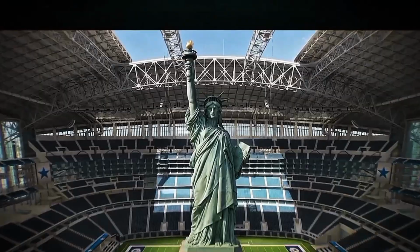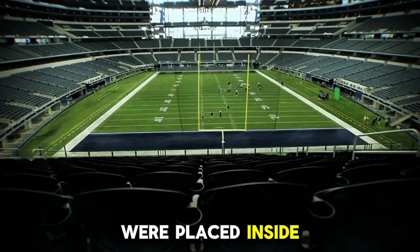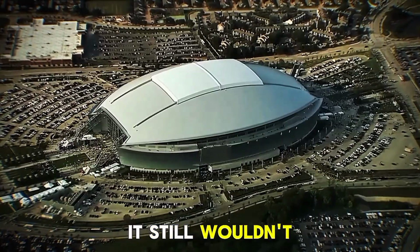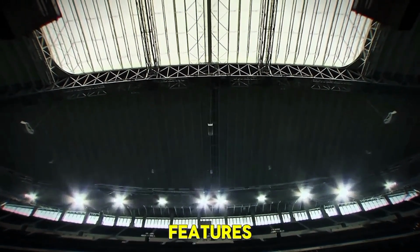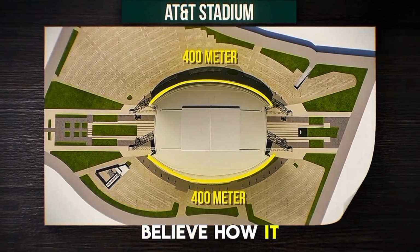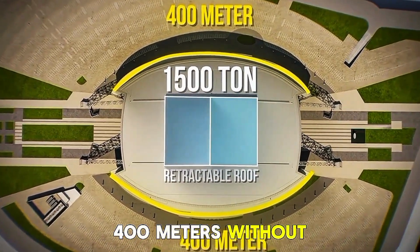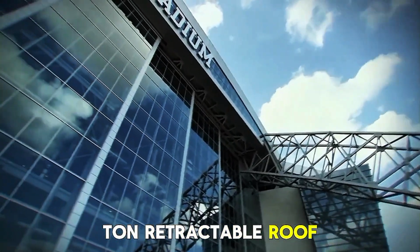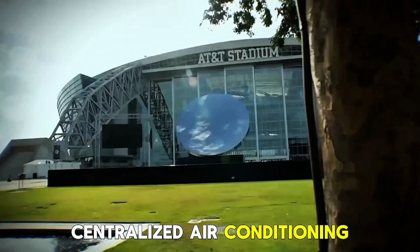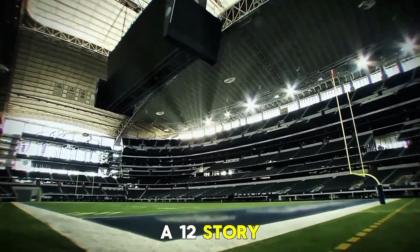Speaking of height, even if the Statue of Liberty were placed inside the stadium, it still wouldn't touch the roof. When you look at the stadium and examine its features, it's hard to believe how it was ever built. 2 arches stretching 400 meters without any pillars, a 1,500-ton retractable roof, centralized air conditioning, and 2 giant sliding glass doors as tall as a 12-story building.